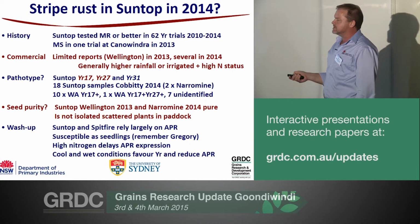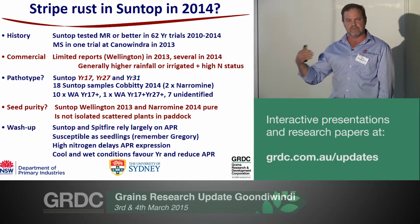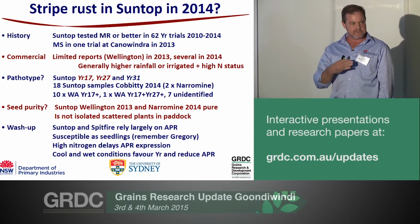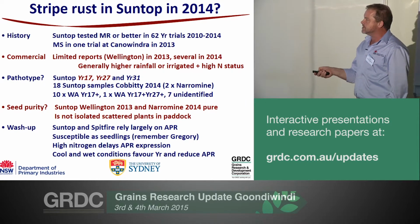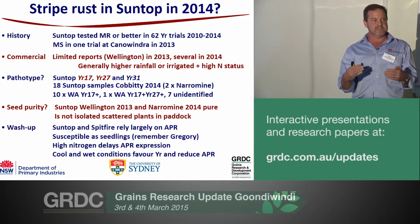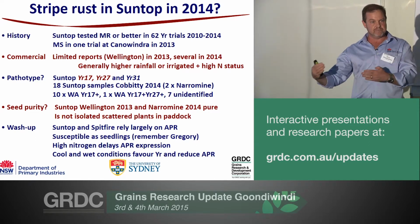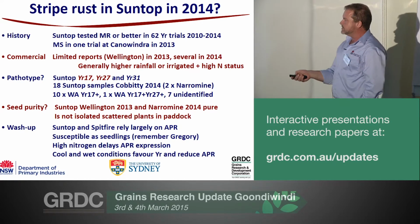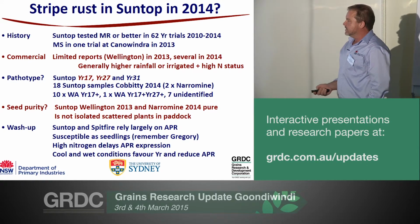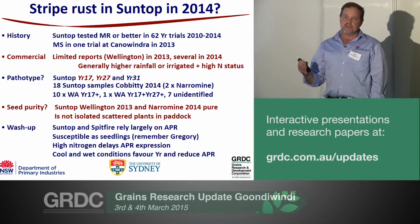We go back, I think it was about 2011, we saw a lot of rust early in Gregory, and there was a furor through the industry about Gregory. The thing with adult plant resistance genes is they're not expressed in seedlings. So they kick in as the leaf ages. So you can get infections there early. And these guys are going to be the same. Okay, and you're going to see a lot more of this.